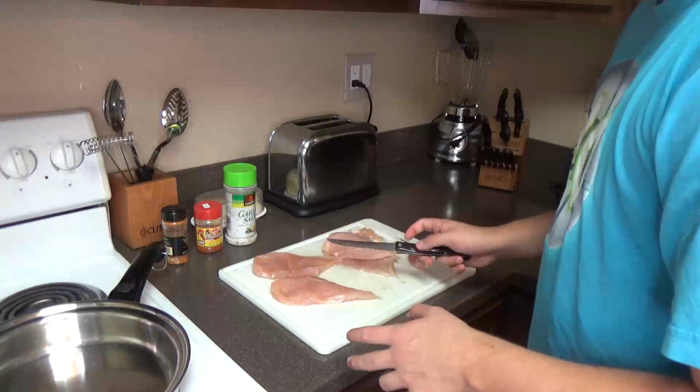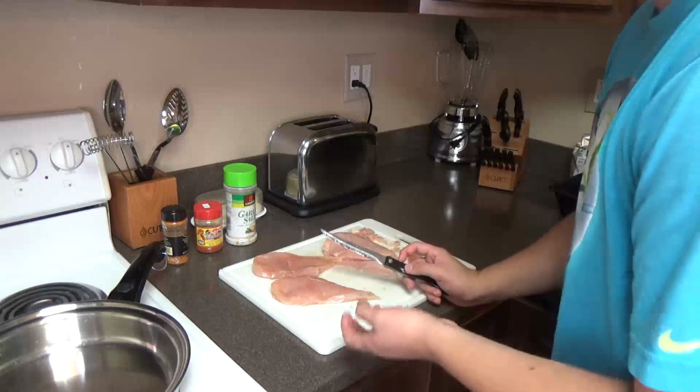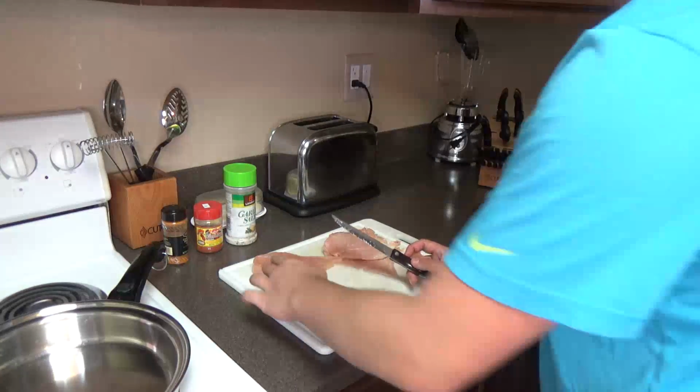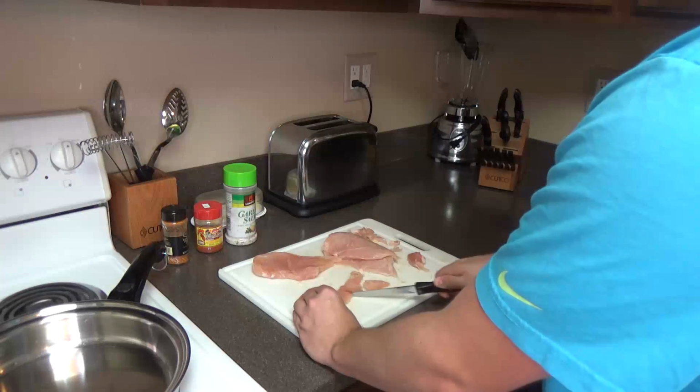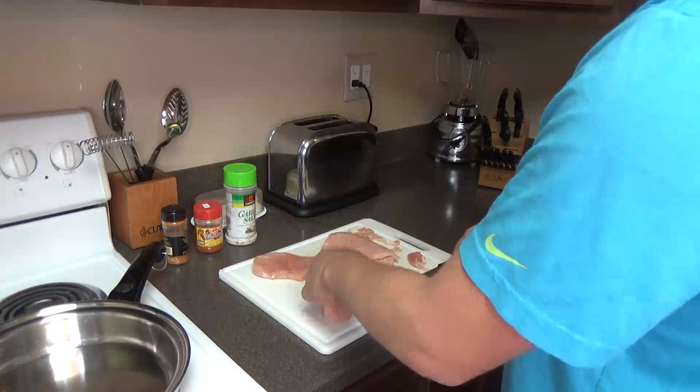All right, now that we got them pretty thin, we're gonna chop them up into slices now, so we don't have to break it up in the pan. Now, while I'm doing this, I'm trying to keep them pretty even sliced. That way they all cook about the same rate. It makes it a lot easier. All right, so the chicken is all cut up right now. We're gonna wait for the pan to preheat. I'm gonna throw in a little bit of butter, and we're gonna start cooking this thing.